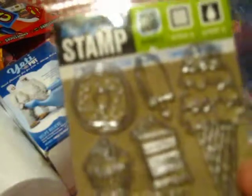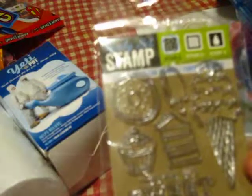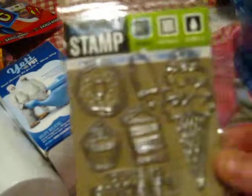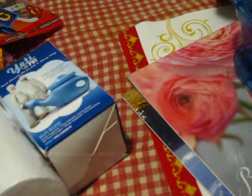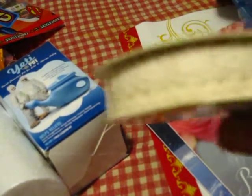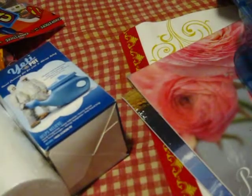Oh, here's the stamps, the ice cream and the donut from Dollar Tree. Cute. Maybe I got 3 of these. Here's another stamp. And another roll of the lace. An e.l.f. blush brush, foundation brush, but I might use this for crafts or I might use this for my blush.